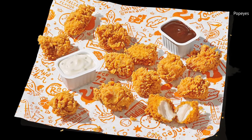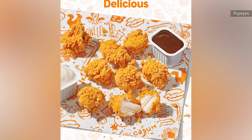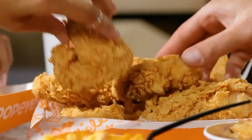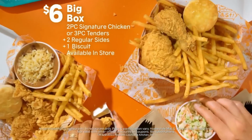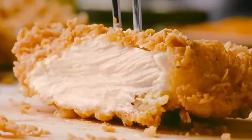So what's a better alternative? Well, you could opt for the 8-piece nuggets, which, of course, has 380 calories, 24 grams of fat, and 880 milligrams of sodium. Otherwise, we honestly don't know what to tell you here, because, well, it's Popeyes. It's not going to be healthy. It's going to be delicious, fried chicken goodness, the sort of thing that leaves your fingers feeling greasy even after you've had a good wash. It's okay to treat yourself, but be mindful about it.